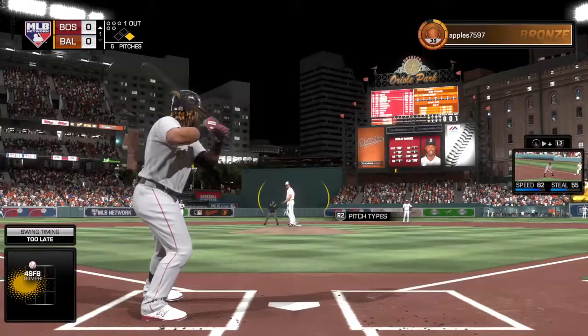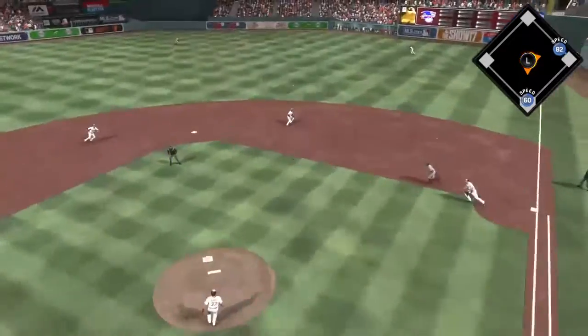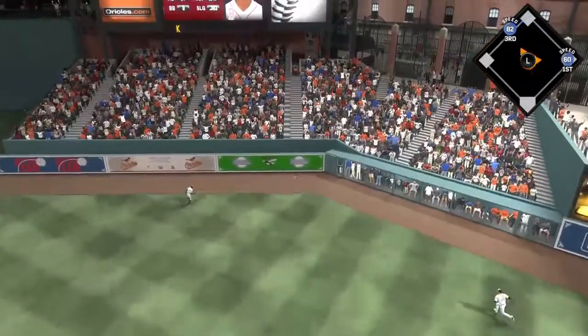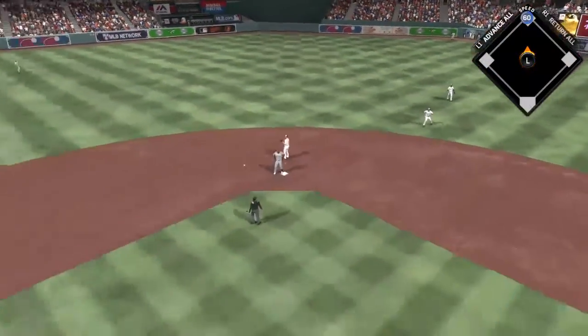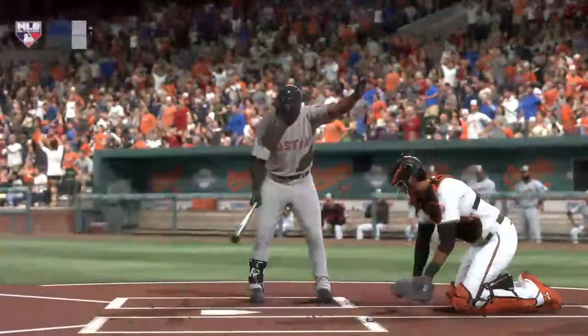Stepping into the box, Hanley Ramirez. First chance for him here with a runner at first and one gone. Stung into the gap in right center for what should be extra bases. Betts rounds third and is digging for the plate. And the run will score as the Sox are off to a 1-0 lead.